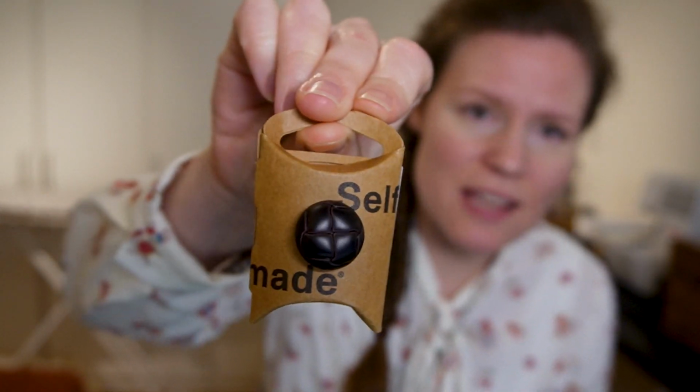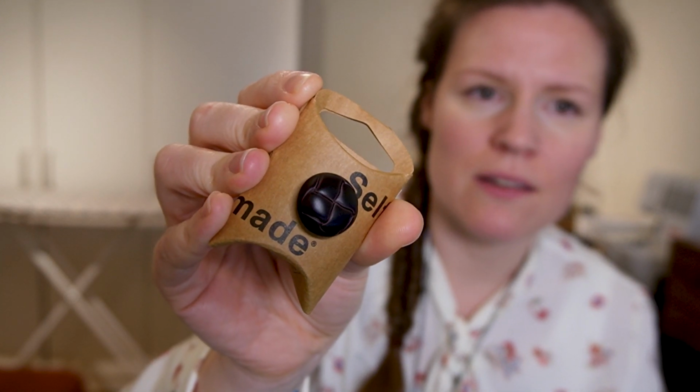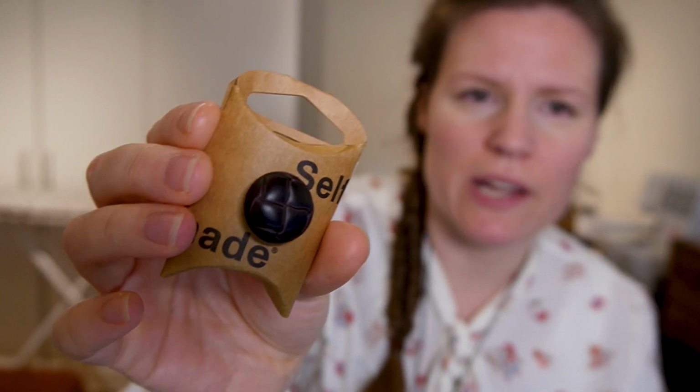So the buttons I have chosen are these. They sort of remind me of heavy leather chairs in a library style office, which I feel is very dark academia. So I'm going to start cutting out the pieces.